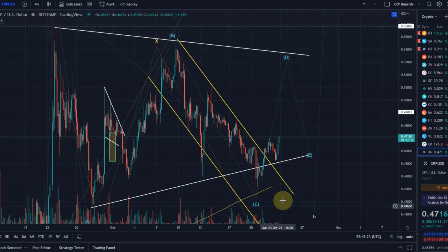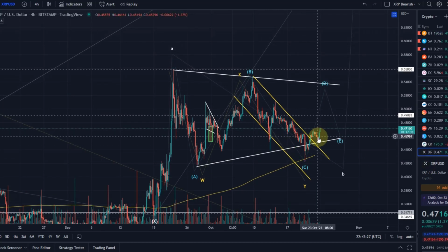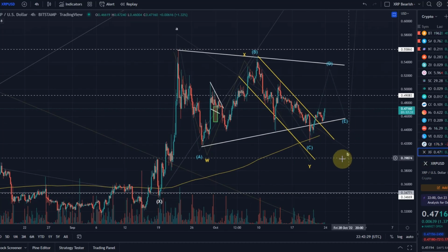Important to understand also that we broke out of the descending channel here. That's also a good sign. So we basically broke out, retested, and we're now pushing higher.